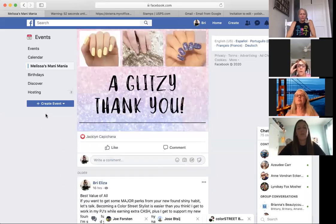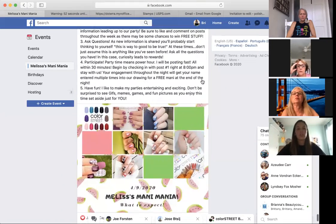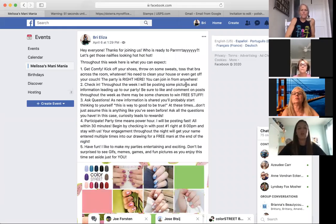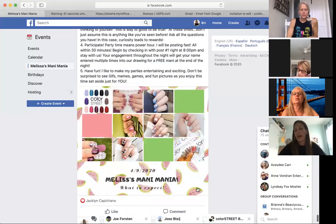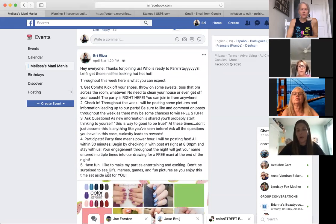But yeah, I'm going to go through the event itself because it just makes it so much easier. So this here is the initial post that you put up when you create the event, before you start inviting people. You can make a graphic. This is the one I chose. Jackie has some others. I did the background based on my hostess, what her party name is. And then you put in what to expect the night of the party. It's all about getting comfy. You don't have to leave your house. You can throw your bra across the room, that kind of thing.